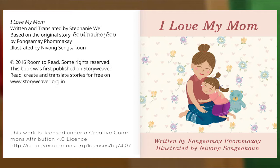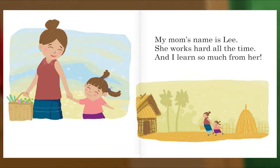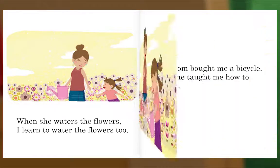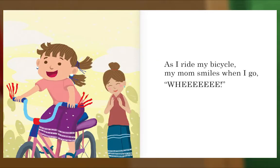Written by Feng Seme Famakse. Illustrated by Nivong Sengsakaun. My mom's name is Lee. She works hard all the time, and I learn so much from her. When my mom cooks, I learn to cook too. When she waters the flowers, I learn to water the flowers too. My mom bought me a bicycle, and she taught me how to ride it. As I ride my bicycle, my mom smiles when I go, whee!